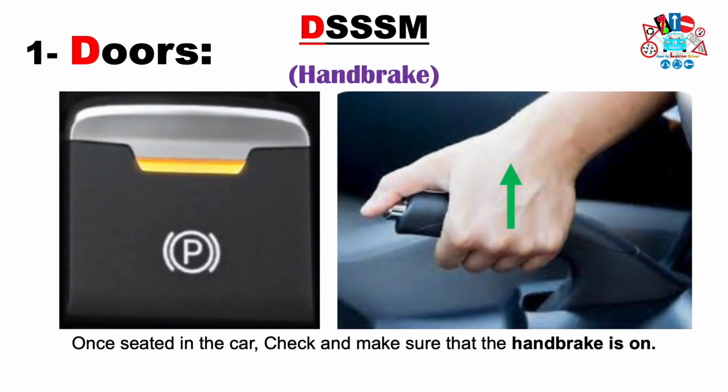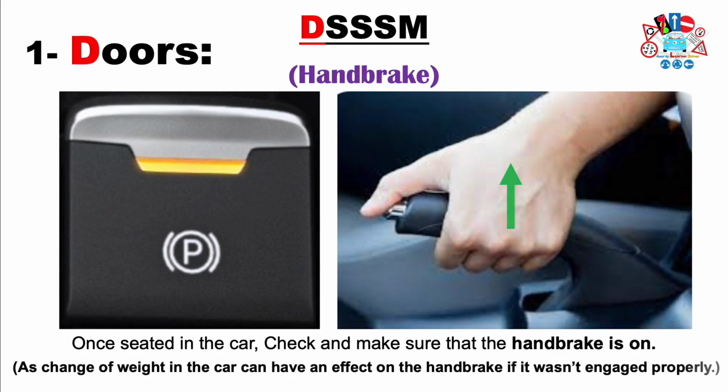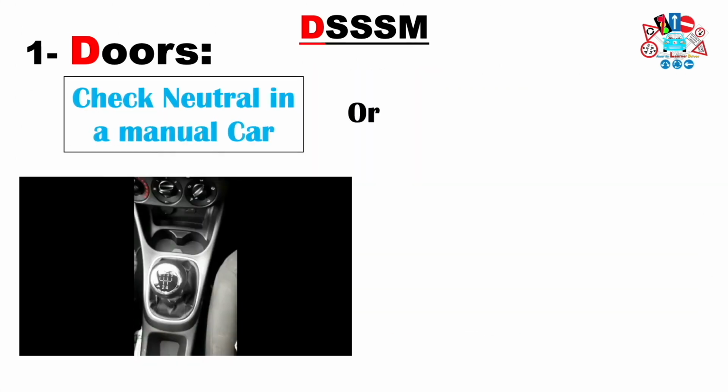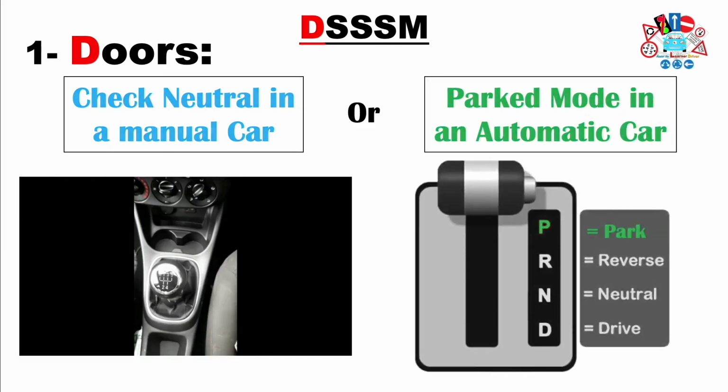Handbrake. Once seated in the car, check and make sure that the handbrake is on by trying to pull it up a bit gently, as change of weight in the car can have an effect on the handbrake if it wasn't engaged properly. Check neutral in a manual car, and for automatic car, make sure that the parked mode is selected.